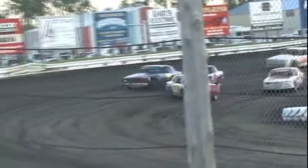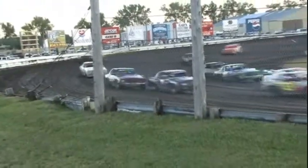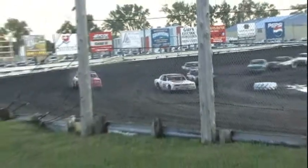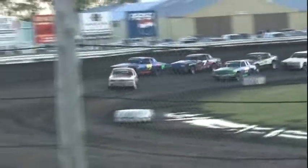Sportsman A feature time. Brent Holstein leads him down into turn number 1. A little contact between the 7 and the 75. Good racing for a few laps here before they had a caution. Holstein, first caution of the night, flat tire, costs him the lead.